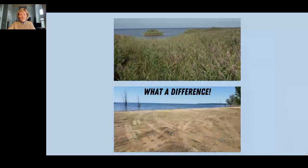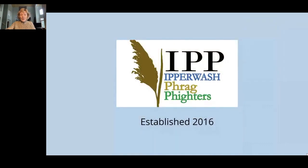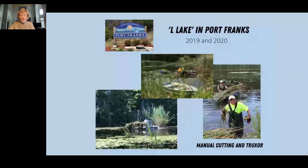So this was before, and this was after. This is Lambton Centre's beach now. And again, change the slide. So the Upperwash Frag Fighters, I'm going to let Sandra talk about that. Amazing group of people. And the next slide.